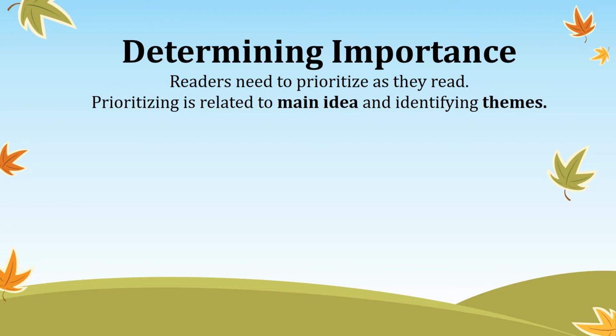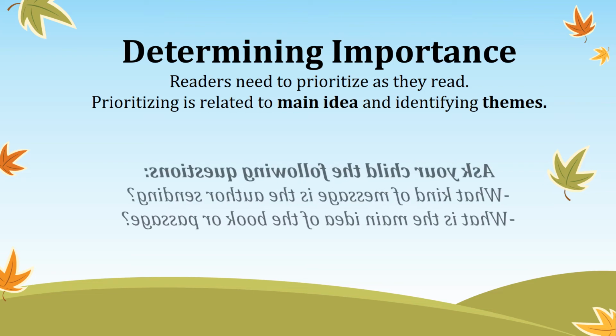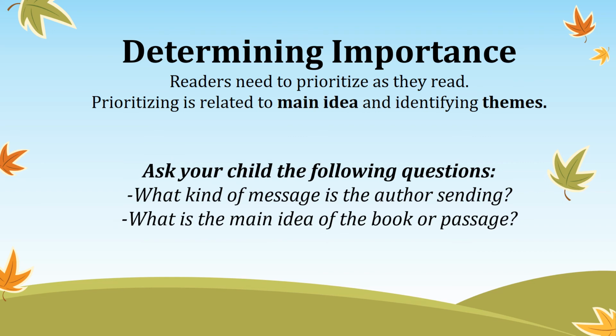Be sure your child pays close attention to first and last lines of a paragraph, titles, headings, captions, fonts, illustrations, and bold-faced print. Initiate discussion before reading by asking what your child knows about the topic and what he or she would like to learn. After reading, ask your child the following questions. What kind of message is the author sending? Or what is the main idea of the book or passage?